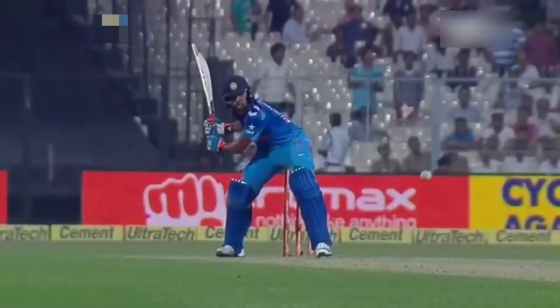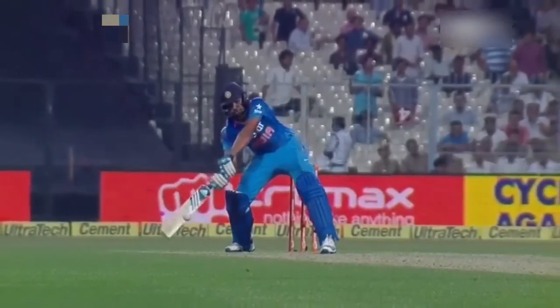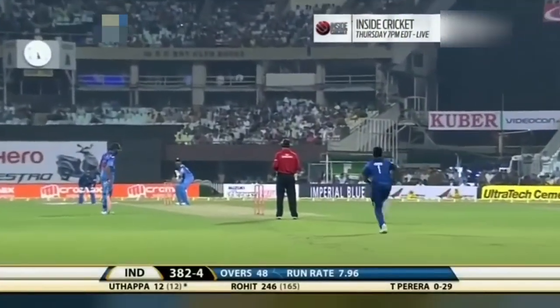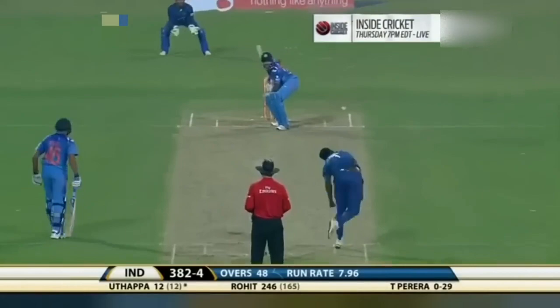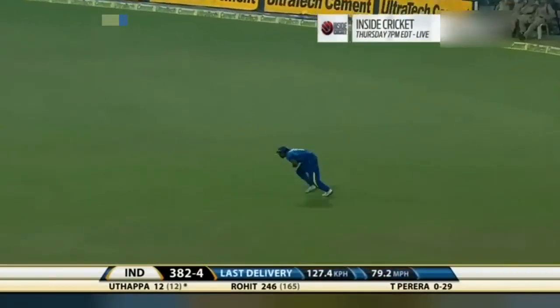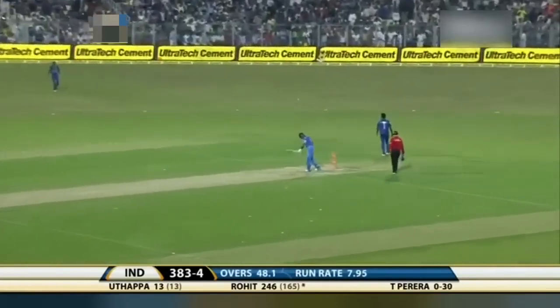This is an astonishing shot. Look at that. He's moved away to the offside. And as the ball is wider, he's still reached out for it. And he's brought his bottom hand into play. It's a flick. It's a flick over long on for a 6. Sarah Pereira's back. Oh, Robin, what are you doing? And get a single. Get Rohit on strike.